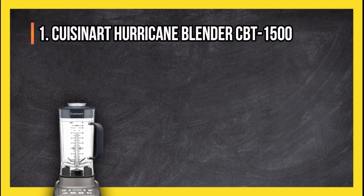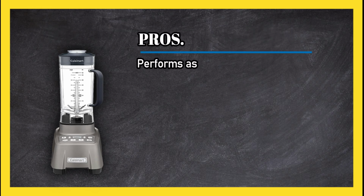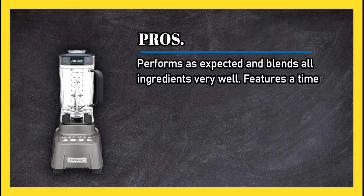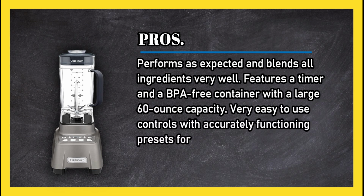At number 1. Cuisinart Hurricane Blender CBT 1500. Pros: performs as expected and blends all ingredients very well. Features a timer and a BPA-free container with a large 60-ounce capacity. Very easy to use controls with accurately functioning presets for smoothies, soup, and more.